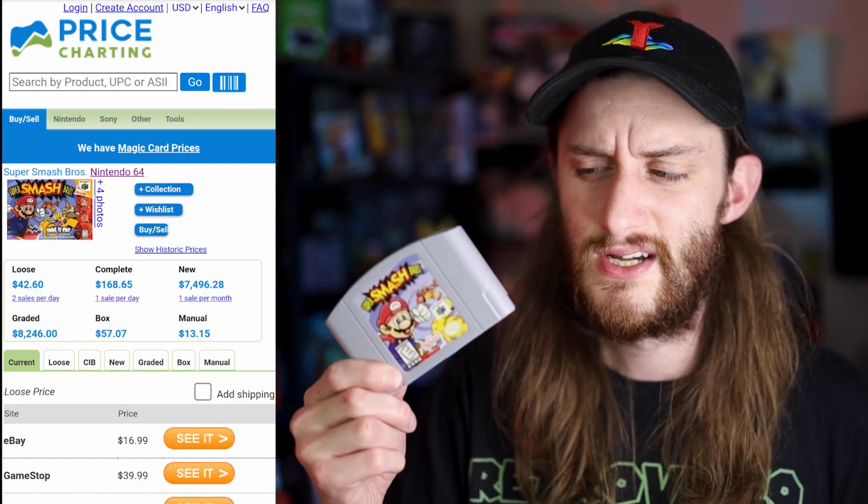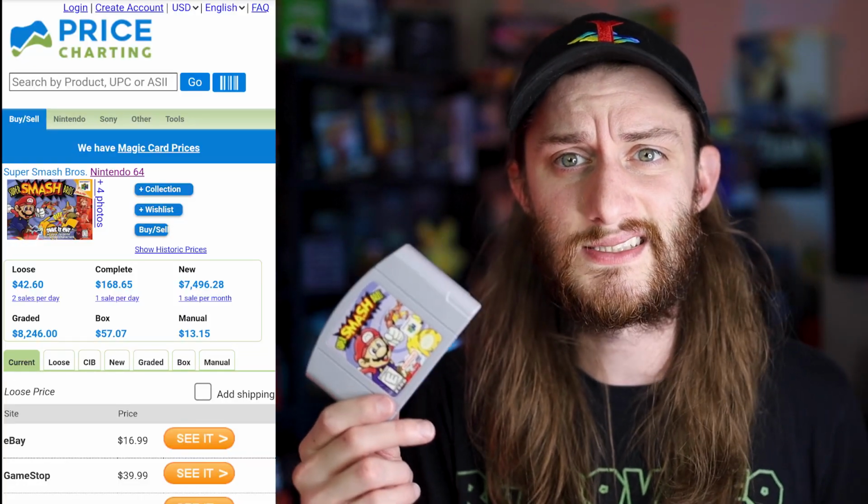I always thought of this game to be like a $25 to $30 game, just the cartridge. Well, if you look at price charting, you are looking at $43, which is kind of a lot considering I only thought it was like a $30 game.